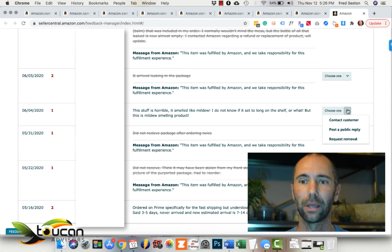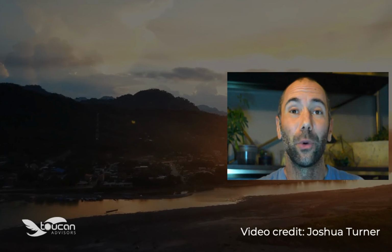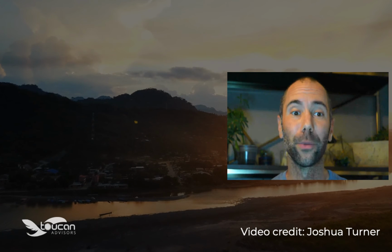So definitely going to go in here and request removal, although we're outside the window. But if that was done within the 90-day window, that should have been taken care of. Really no issues with that. So in summary, seller feedback is a great and simple way to improve your performance on Amazon.